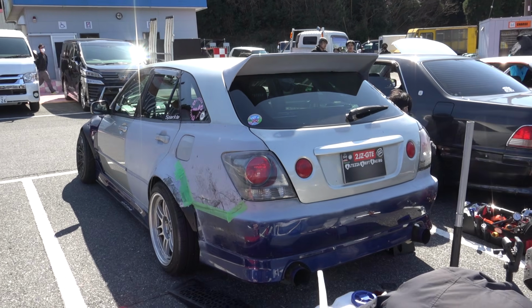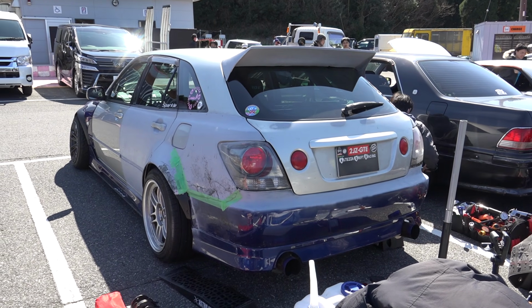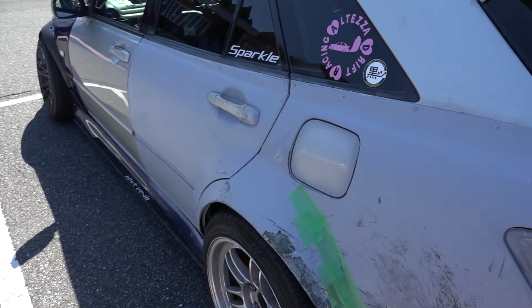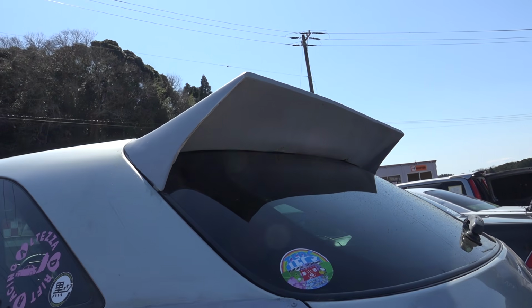Here's another weird one. This is the Toyota Altezza Gita. It's the 4-door station wagon version. Looks like a homemade wide body kit, and I've never seen one of these wings before. This might be homemade too.